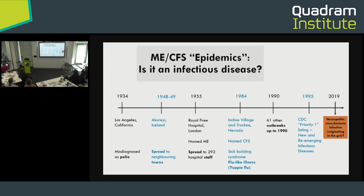Through subsequent outbreaks, it came to resemble more and more an infectious disease, spreading rapidly in individuals living in close proximity to each other, so in hospitals, and also in neighboring towns as well. Then it took on the rather unfortunate name of yuppie flu in about 1984. Since then, there have been many more outbreaks, and in 1995, the American Center for Disease Control actually put it onto its list of re-emerging infectious diseases. So where we are now is that we have mounting evidence that it may in fact be an infection, and a virus infection may be an important trigger for the disease. And perhaps the virus may originate in the gut.